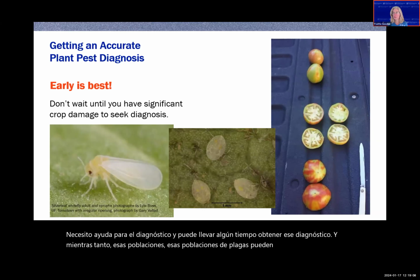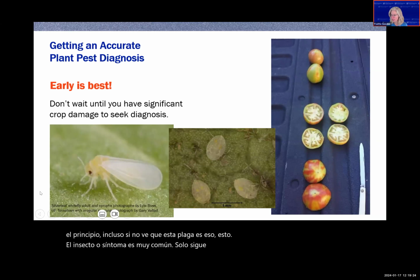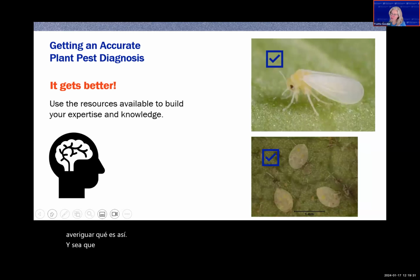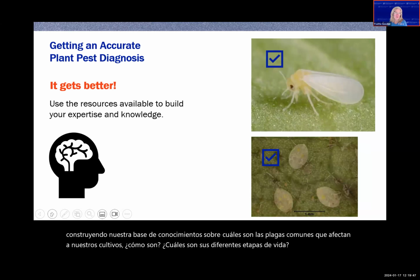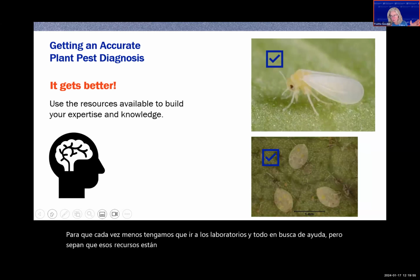So I always recommend to people, go ahead and just get an ID early on, even if you don't see that this insect or symptom is very common. Just go ahead and start the process of finding out what it is. And rest assured that it does get better. If we start early, we're building our knowledge base of what the common pests that affect our crops are, what they look like, and their different life stages, so that less and less we have to go to the labs for help. But know that those resources are there for you whenever you need them at any stage along your trajectory of expertise, because we all need help all along the way. It's always something we don't know.